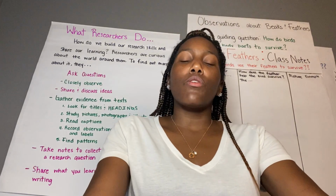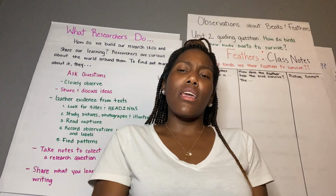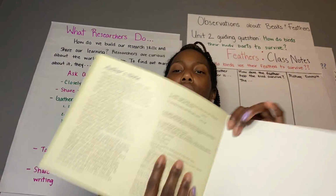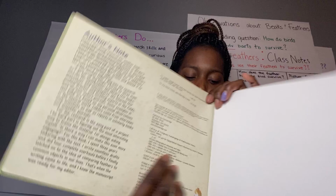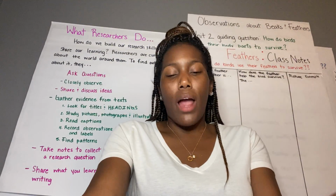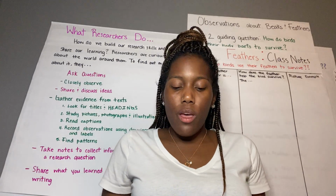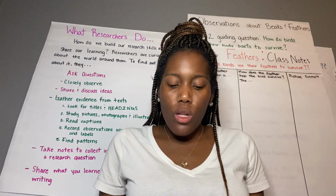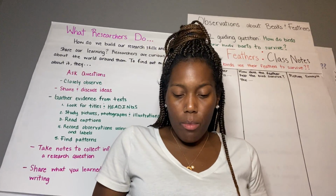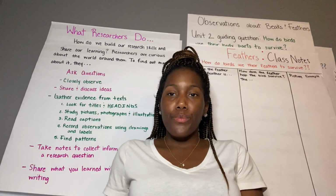Now, I was flipping through the book and I saw this page and it had a different heading. It wasn't about feathers or birds. It said author's note. And the author's note is a piece of writing that the author includes in a book just to tell additional information to help their readers understand why they wrote the book and how they wrote the book. So I'm going to read the author's note to you.